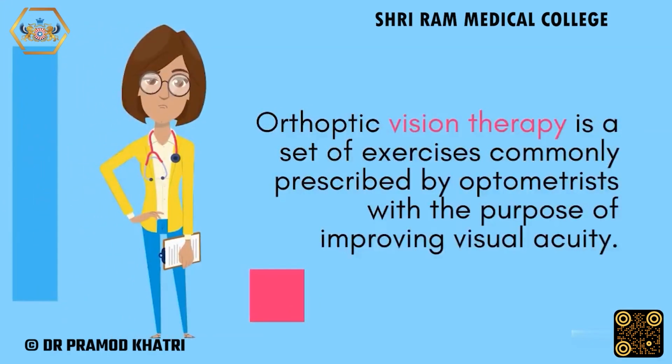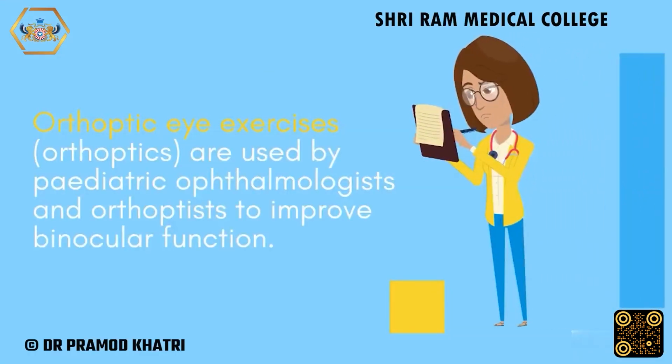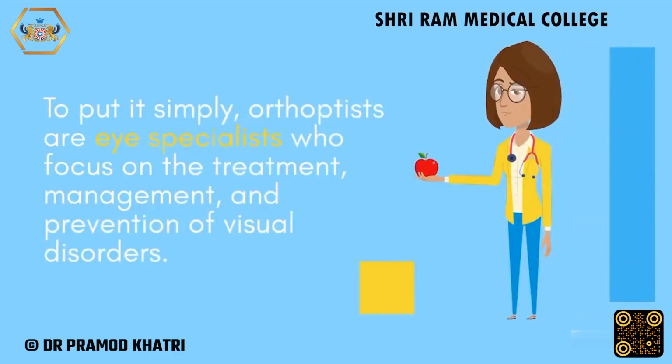Orthoptic vision therapy is a set of exercises commonly prescribed by optometrists with the purpose of improving visual acuity. These routines are carried out in the optometrist's office once each week for a number of months. Orthoptic eye exercises, orthoptics, are used by pediatric ophthalmologists and orthoptists to improve binocular function. Orthoptists are the doctors who specialize in the branch of medicine known as orthoptics, which is a branch of ophthalmology. To put it simply, orthoptists are eye specialists who focus on the treatment, management, and prevention of visual disorders.